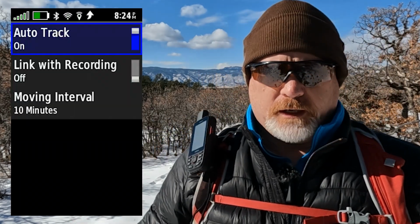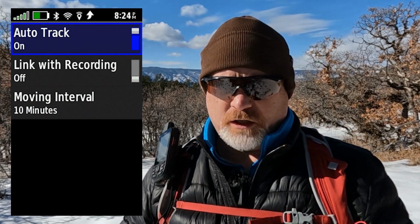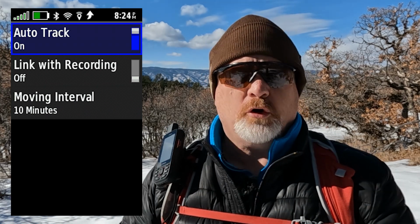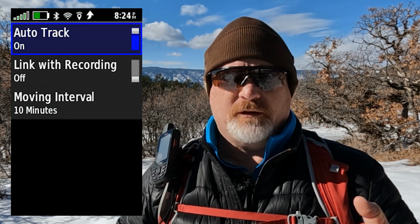Now I do have to start tracking, and this is one place where you probably want to pay attention. I don't use auto tracking unless I'm doing MapShare. So if I'm out for a long time, I set auto tracking, because if I turn my 66i off in the middle of the night to conserve battery, when I turn it on in the morning, auto track is going to be on, and I don't have to worry about starting tracking myself. So remember that it's good for MapShare.